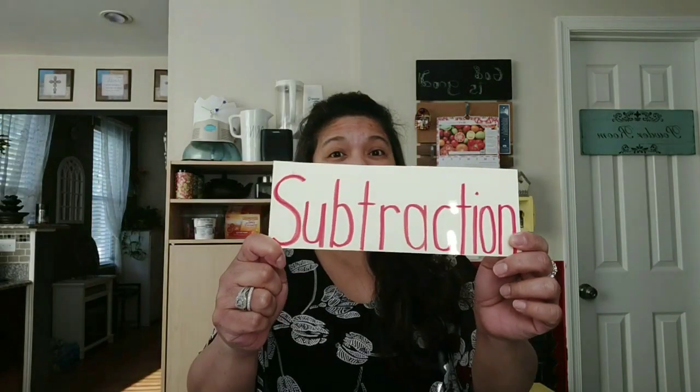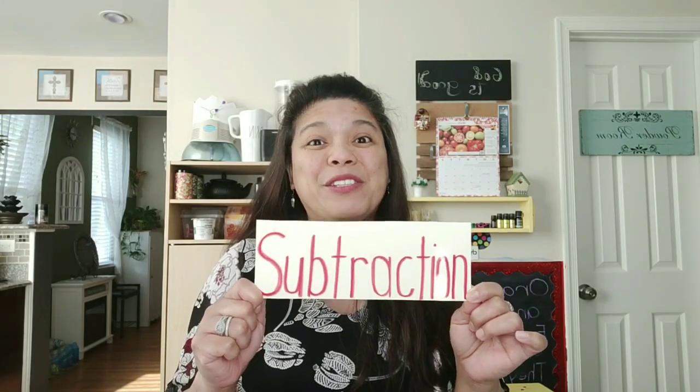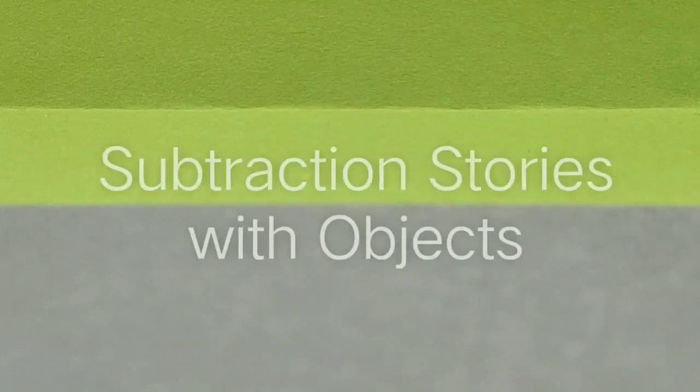Boys and girls, it's math time! For math today, we will continue solving subtraction stories with objects. Do you remember what subtraction means? Yes, it means finding out how many are left after some are taken away. Today, boys and girls, we're gonna solve more subtraction stories together.